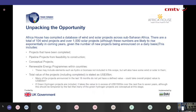And then obviously pipeline projects from feasibility to construction, conceptual projects. Some of those are in there, particularly around renewable energy programs within countries. There are very few countries on the continent today that don't have some kind of a renewable energy component to their energy planning going forward, whether it's utility scale or whether it is mini grids, particularly in rural areas, and off-grid solutions. So there's a huge amount to tap into and unpack in that space.